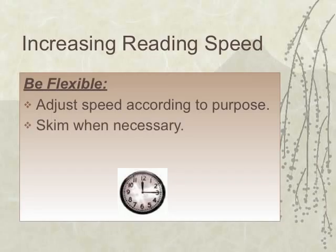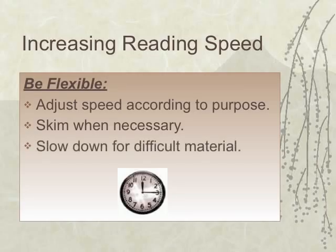Skim when necessary. If you know the material and you've already taken a course similar or you know the content, then skim. Look for those main ideas and those specific points. You don't have to read word by word if you have an idea through prior knowledge what the material is about. That will really help your speed rate.